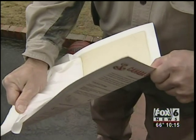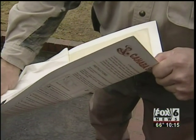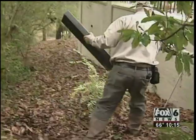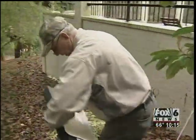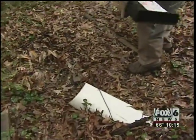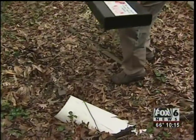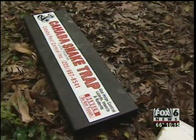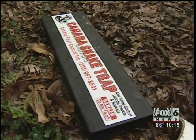And then we found the snake bounty hunter. Now let's pull this off. Armed with his latest invention, Buddy Hawkins goes straight to work. You know, we did a thorough inspection and I dug around, and then finally we found that pipe there, and evidently those snakes were up in that pipe. That's when Buddy set his Cahaba snake trap.